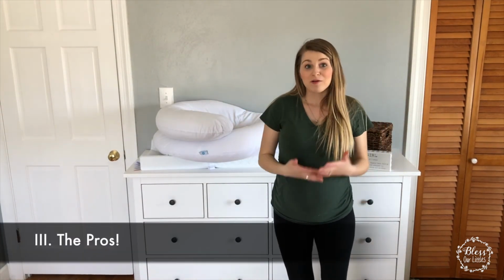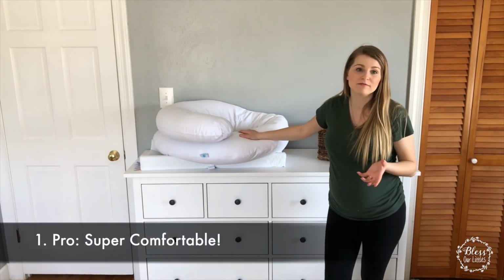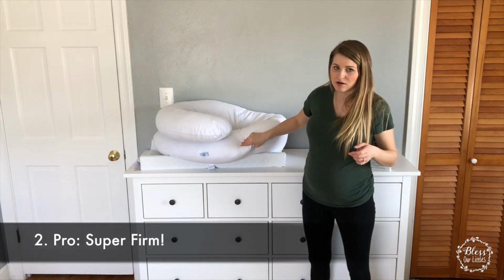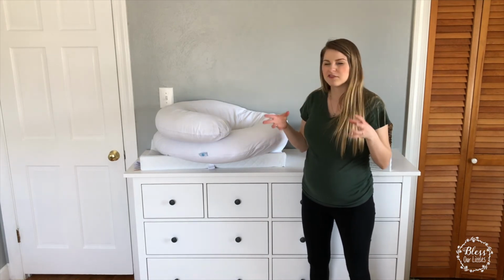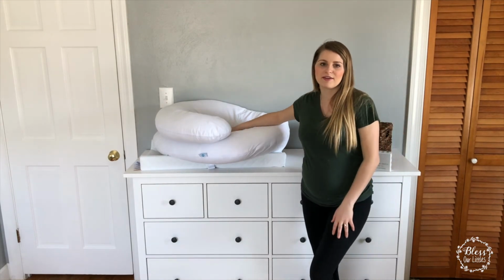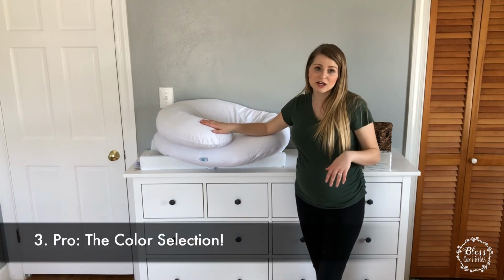So now let's talk about the pros of this pillow. So one is that it's super comfortable once you get to know how to use it. Number two is it is very firm, which I like, because I found that a lot of pillows that I was trying were kind of flimsy feeling. So this C-Pillow is very nice. I really like that about it. The other thing I liked about it was just that it comes in a bunch of different colors.